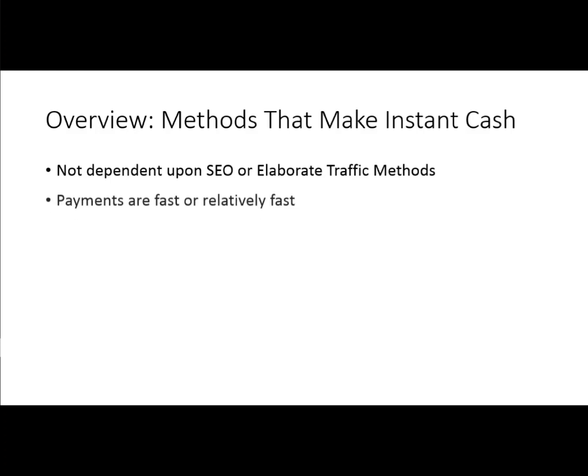Now, what we are going to be talking about are things that are going to bring you revenue from fast payments, things that you can make money from instantly from the time you meet a customer or from the time a customer comes to your page to the time they make the decision in order to buy. And these are things that are going to work in your favor.